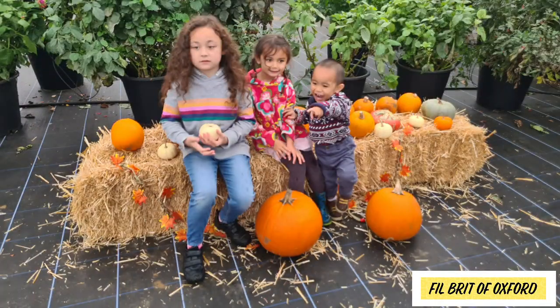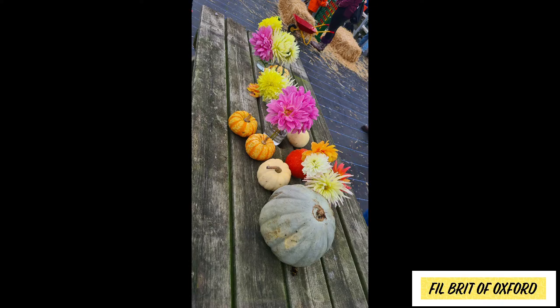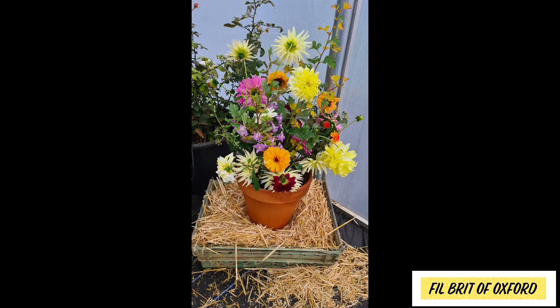Some beautiful flower arrangements are found inside the shaded area, and also some arts and crafts activities that children can enjoy.